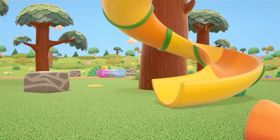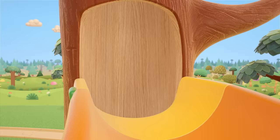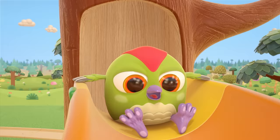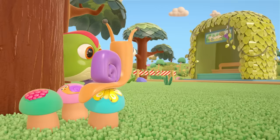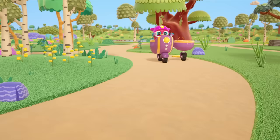Peck Peck's decided to look for some mushrooms near his house. I can't see any mushrooms. I suppose that means we can ride down the slide. Let's go! Oh, Peck Peck. There are three whole mushrooms here. Hop Hop's come with a basket, like a real mushroom picker.